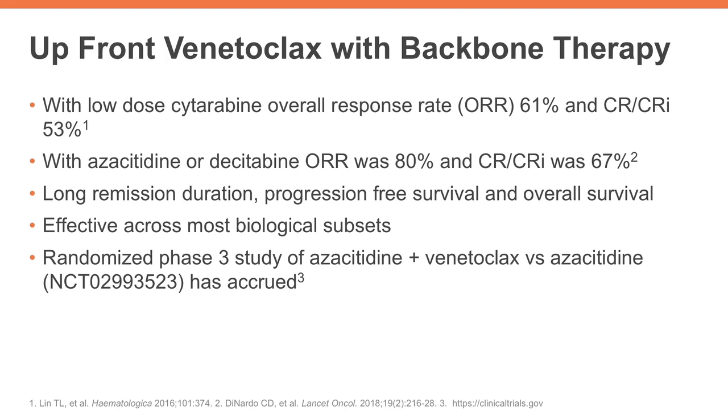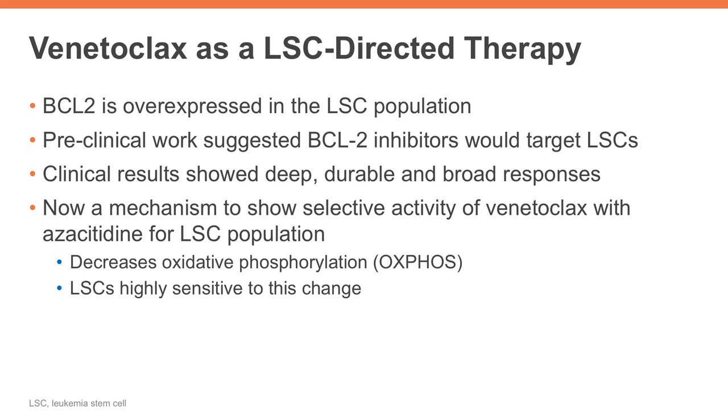We've seen activity across most biological subsets of AML, and there is a randomized phase 3 study of azacitidine plus venetoclax versus azacitidine that's now accrued. We also think that inhibiting BCL-2 can assist with our ability to target leukemia stem cells. BCL-2, we know, is overexpressed in the leukemia stem cell population, and preclinical work suggested that a BCL-2 inhibiting strategy could target the stem cell population.